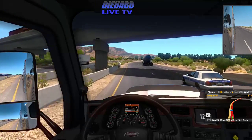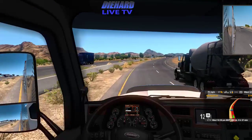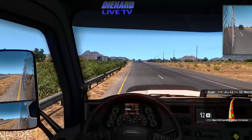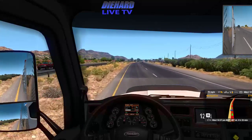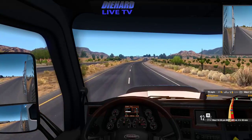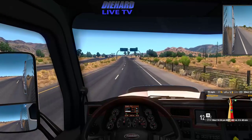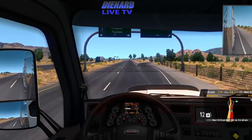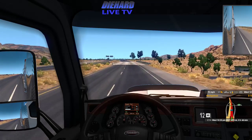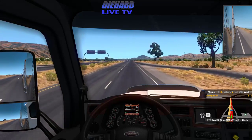Hello, officer. Cleared them by a long shot. No use clogging the hammer lane. Good on fuel by 500 miles almost. So we're not gonna stop. We'll just fuel up when we get to Gallup because I know they've got a service center and fuel stations. We'll be good.